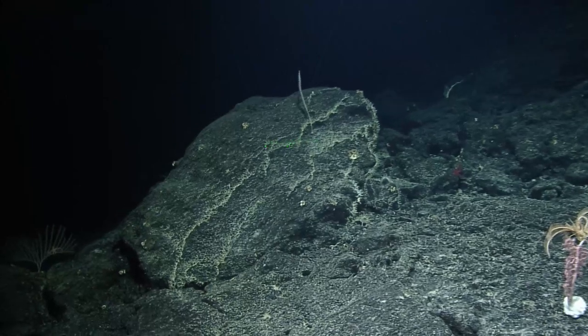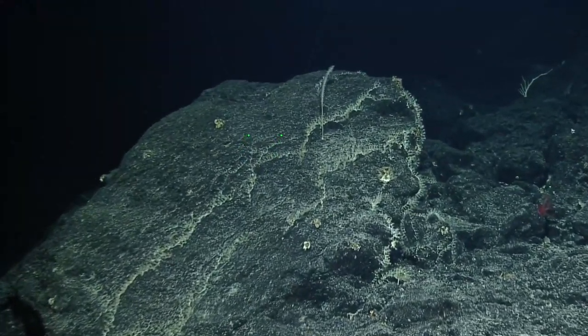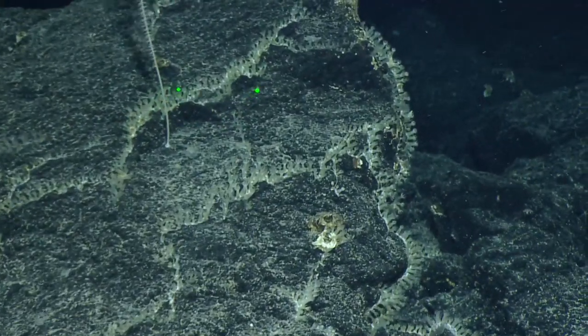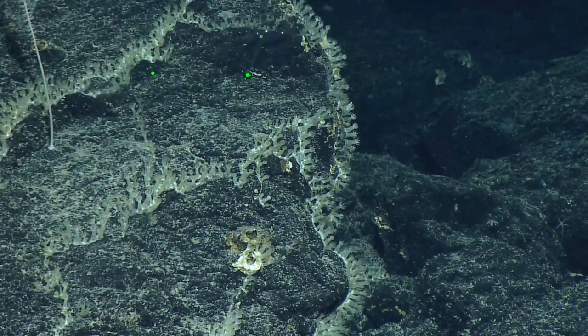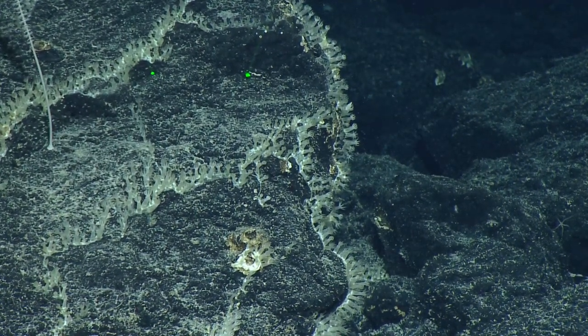Cobwebs? Yeah. I don't know. What would be the equivalent of a cobweb? Oh, look. It's definitely biology, isn't it? Interesting. Colonial organism. Very cool. Clavulariidae. Stoloniferan octocoral, says Steve.